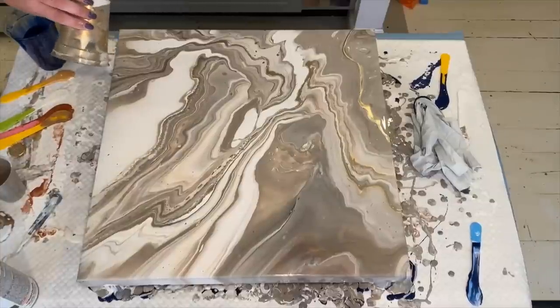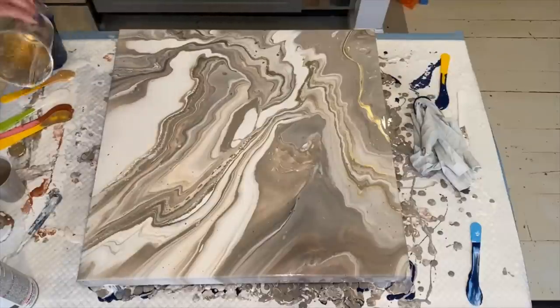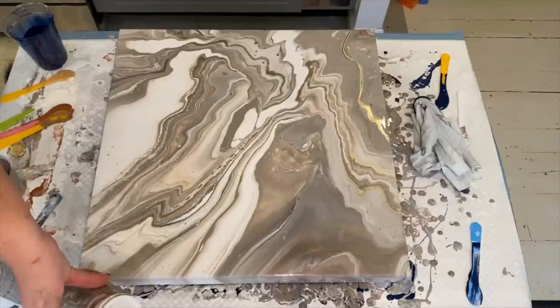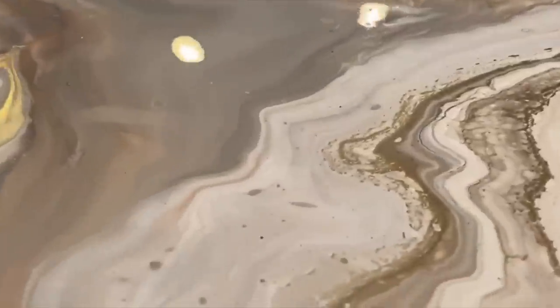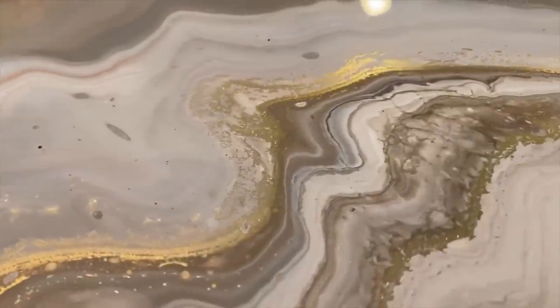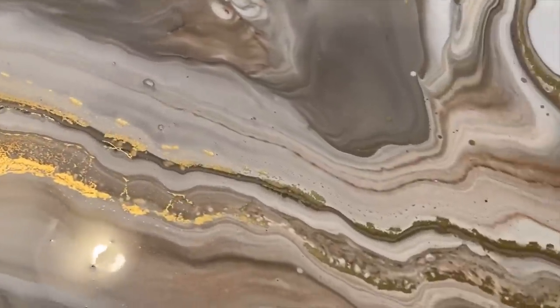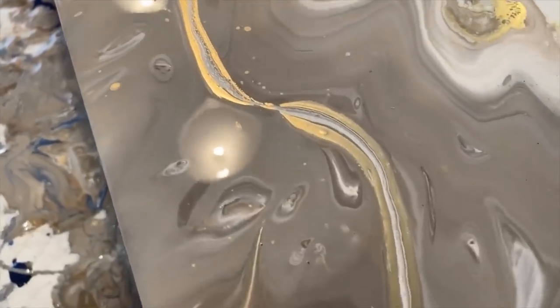My kitty's here. Okay, that is it. Bring you guys in. Okay, here it is. Look at the gold on there. So hopefully it dries good. I'm not sure how it'll dry, but we will find out, that's for sure.